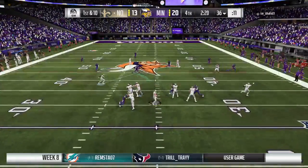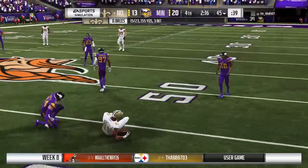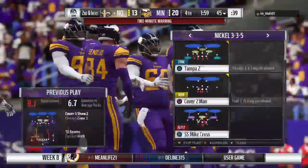Brees now on first down. That's caught by Meredith right side. And he'll be brought down right at the 45-yard line. 10 yards on the pickup there, and it'll be second down.